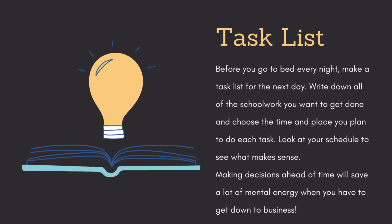It kind of gets you excited. It gets you anticipating it. You're more likely to sleep really well because you're not anxious about thinking about that stuff for the next day. All those are really good things. And you're going to have that 100% battery of your brain to just give all that energy to your schoolwork in the morning. And that's awesome. So, two reasons why you should make a task list.